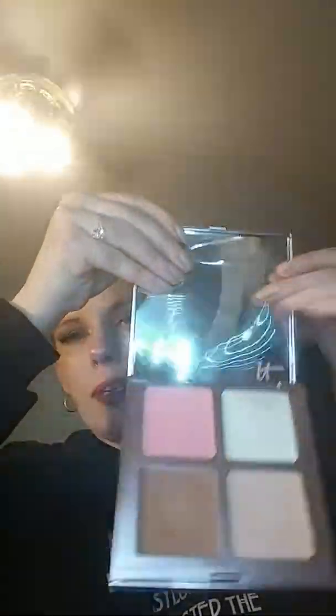Now you'll see it's a nice sturdy rose gold packaging. It says Je Ne Sais Quoi on the front. You open it up, you got a nice big mirror, and then you got your Bye Bye Pores pressed translucent finishing powder. You got the blush in Je Ne Sais Quoi. You got a matte bronzer in the tone Warm, and you have a beautiful highlighter shade Je Ne Sais Quoi.